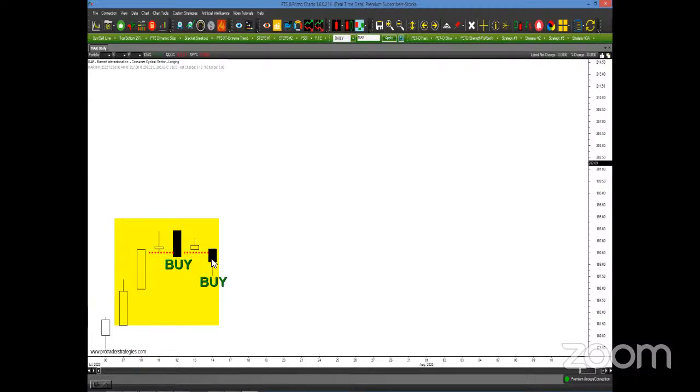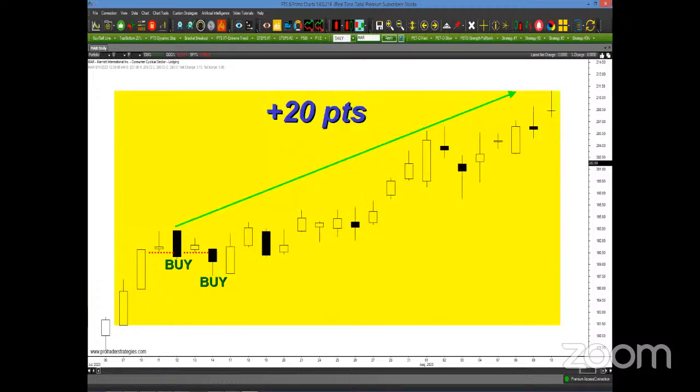So we had two chances to go long when everyone else was seeing that this was meeting resistance, or when everyone else was saying this is a bearish engulfing pattern, you got to get out. And you could have potentially captured 20 points coming into last week in August. And once again, if you happen to miss them, the market is always giving you another chance to get in, as this pattern keeps recurring and recurring as long as you're in the yellow buy block.